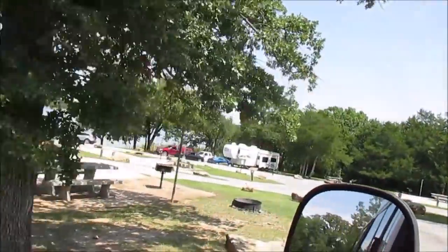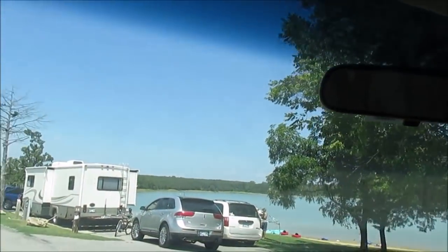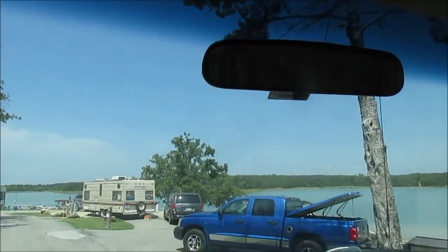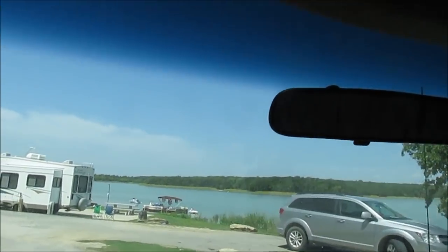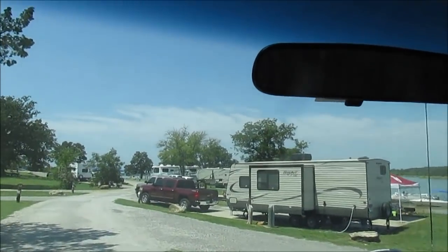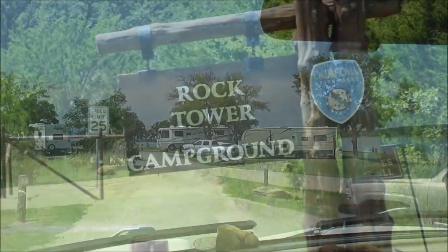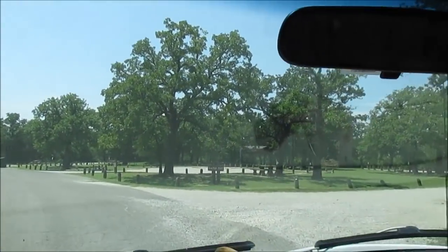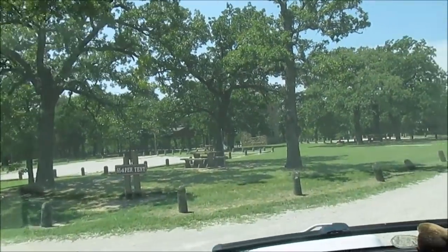Got some great pull-through sites and plenty of back-in sites too. Heck yeah, that's the life right there. Pull your boat right up, jet skis. That's how you do summer right there, folks. This is tent sites, $14 a tent. It's got that little rock tower. How cool. Let's check it out, shall we?